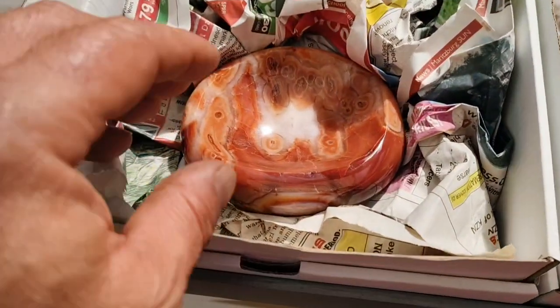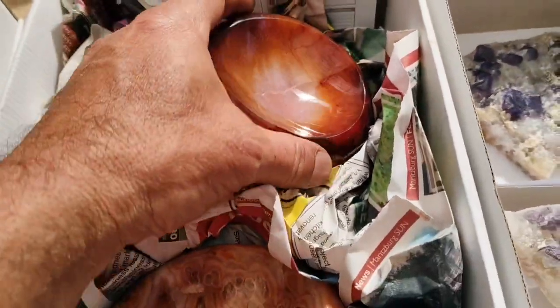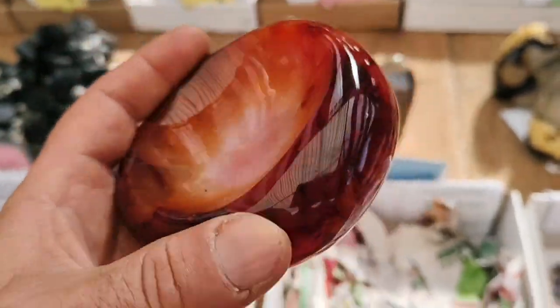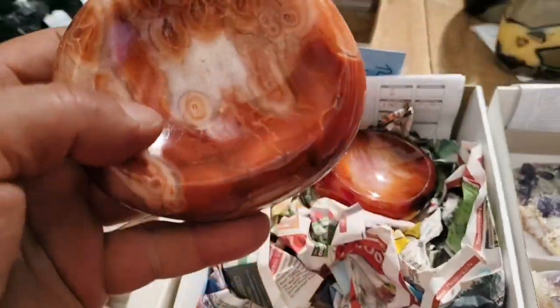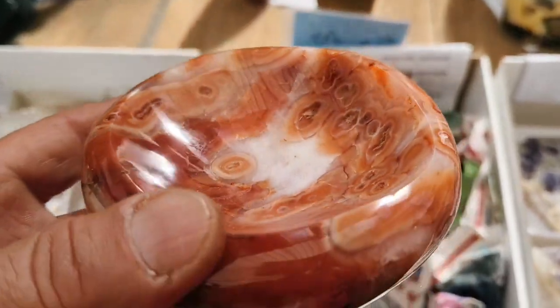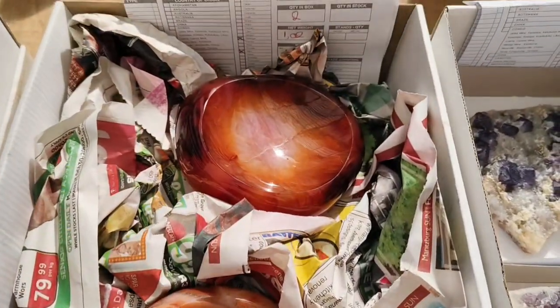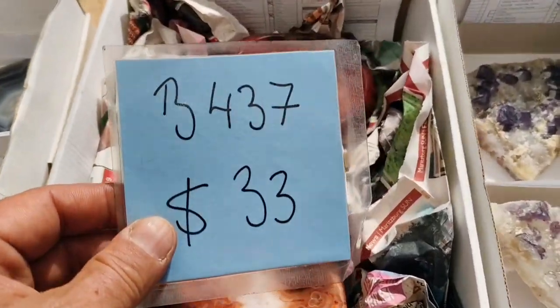Next up, we got some carnelian bowls from carnelian land. That is Madagascar, land of lapidary kings and queens. These are absolutely beautiful, both of them A grade. They weigh slightly more than 1 kilogram. And look at the patterns on this. There we go, that's beautiful. These 2 carnelian bowls are going to cost $33. That's $11.50 a piece for flat 437.